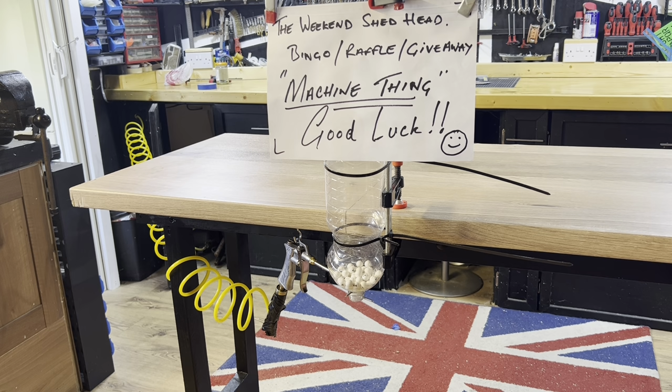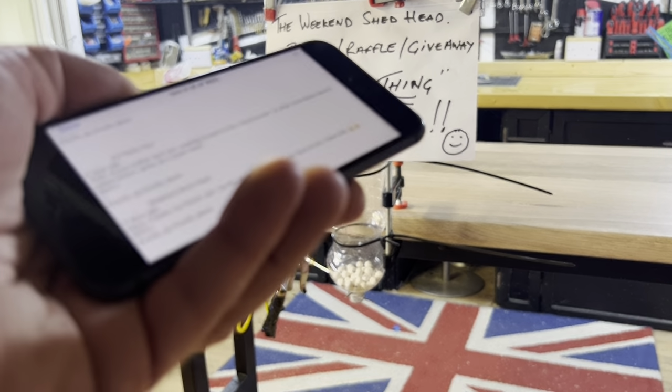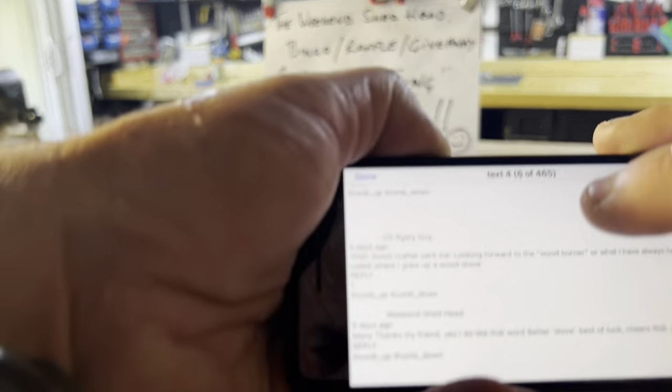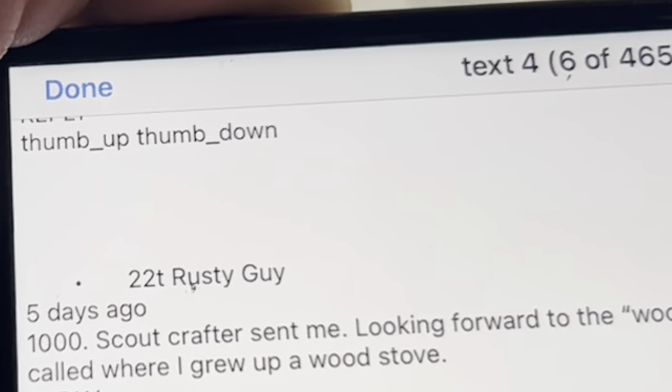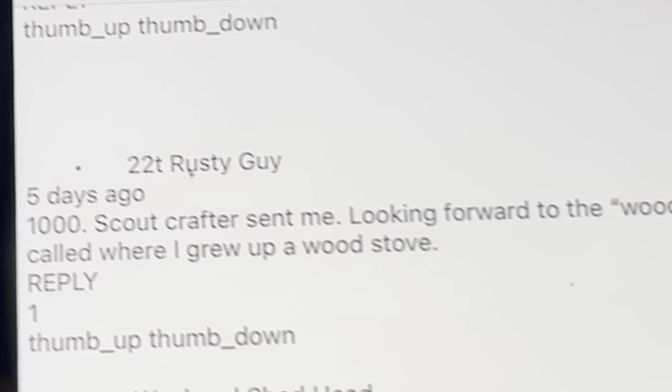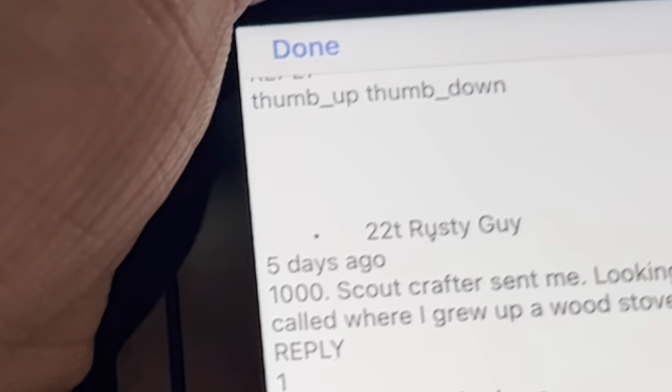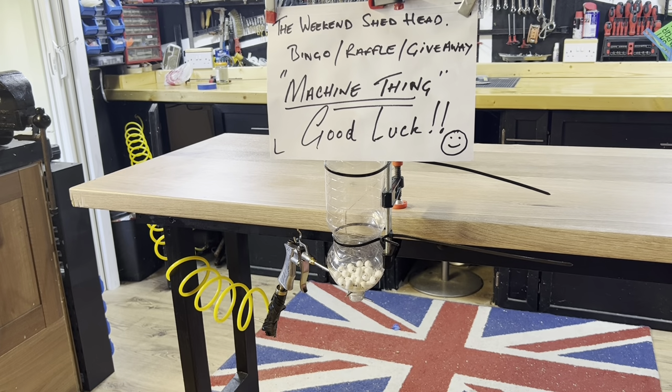So there's balls in there from 1 to 55. Each number represents two people. So when one number comes out, it's either heads or tails. Who gets the prize? Who wins? On the other phone, I've got a list of all the other entries. In fact, let me just scroll down to show you what I mean. So for example, there, Rusty Guy, hope you're watching. He's got 22 T next to it. That means tails. So if it's a number on its own, it's heads. If it's got a T next to it, it's tails. Hope that makes sense. I'm confusing myself now.